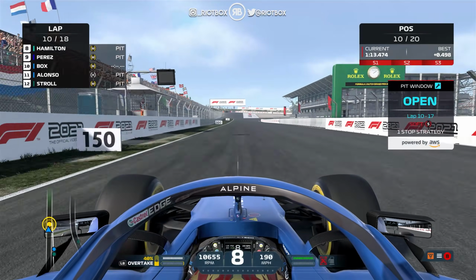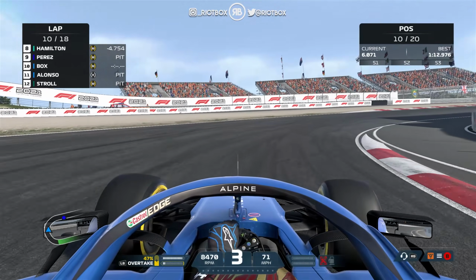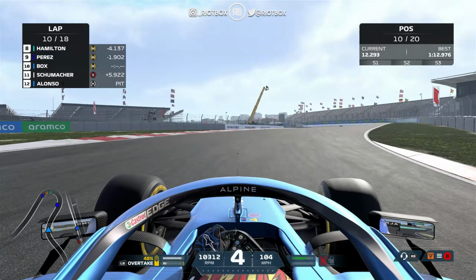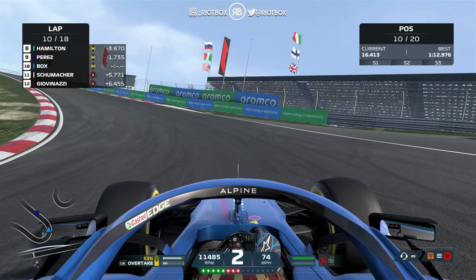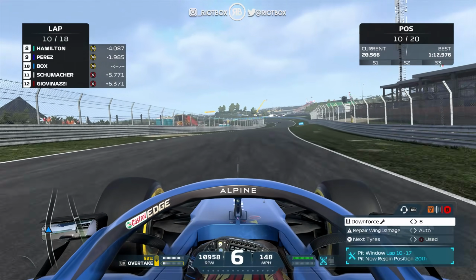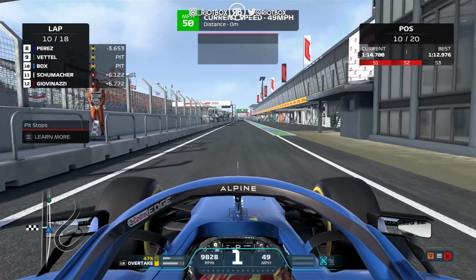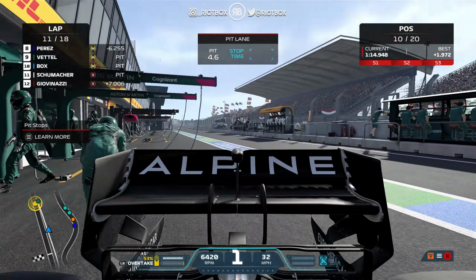So Fernando's in the pits, Stroll's in the pits as well, and our engineer's going to bring us into the pits at the end of this lap, which will leave us with 7 laps on the soft tyres. There's Perez just coming out of the pits. Let's put in a decent in lap if we can. Bit far off for some DRS from the Red Bull driver ahead. I doubt we'll close him down, but let's push. Here we go then, box, box, into the pits. On lap number 10, it's like 7 laps to go, 8 laps to go.